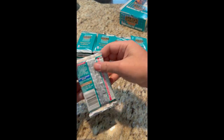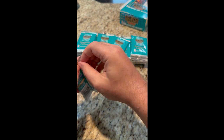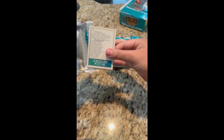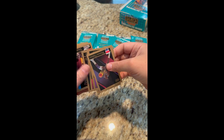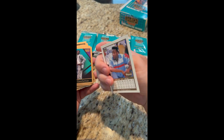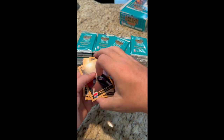So what to expect in Series 2? Well, you can expect to pull some rookies, and I don't think you get Series 1 cards, unfortunately. So we'll take a look and see what we get. If Series 1 is in here, that's a huge bonus. Oh yeah, Series 1 is in here, so these are all cool.